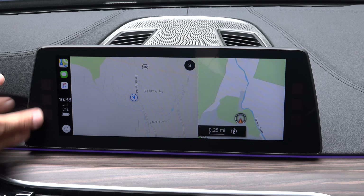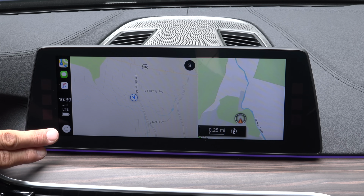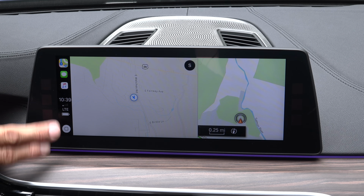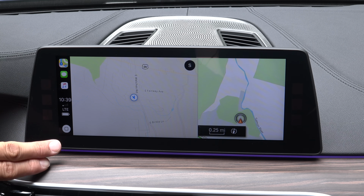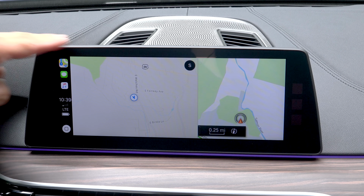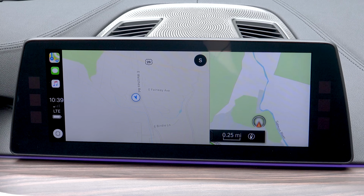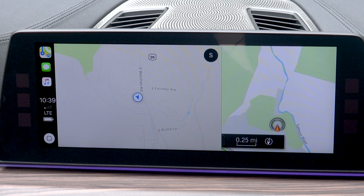If the video looks a little choppy to you right now, I did have to slow down the frame rate on our camera to 15 frames per second in order to keep this from flickering. That's not something you'll see in person, of course, it's just the way that cameras tend to view refreshing LCDs like this. Because we have the optional Bowers & Wilkins sound system, we have that center channel speaker right there behind this iDrive display. And on the left side, you'll notice that we have the latest iteration of Apple CarPlay, which is a wireless system.